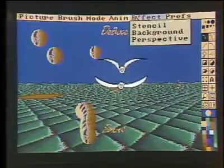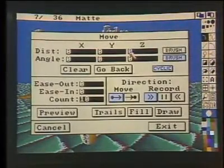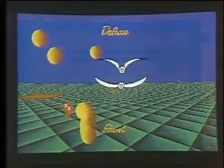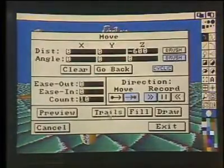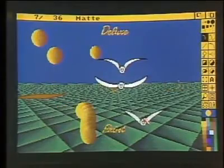I can also do a three-dimensional move of that to demonstrate the three-dimensional capability. I'm going to tell this to start 600 frames away. I can do a preview of this, see the rectangle coming up. Now I can tell it to render it. Now I have a bird flying out of the distance, getting closer.